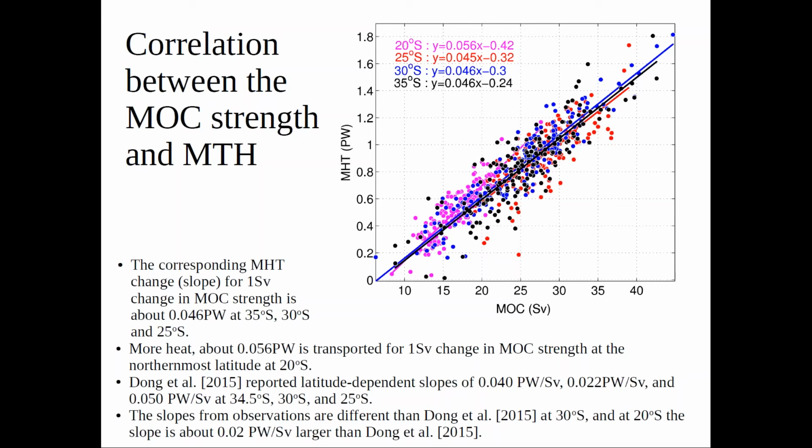The slopes seem to be equal between 35 south and 25 south. They are fairly matching well, almost the same, 0.46 and 0.45 at 25 south. But when you go to 20 south, the slope changes to 0.056. So it means that the same amount of meridional heat is transported per 1 Sverdrup change in meridional volume transport between 35 south and 25 south. When you go further north, at 20 south, the value changes and it becomes more. This result agrees with the results reported by Dong et al. 2015, but there are some differences too.